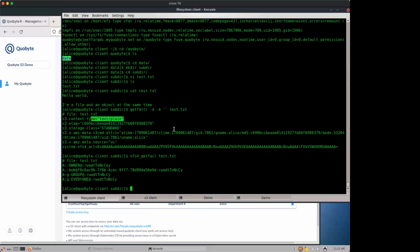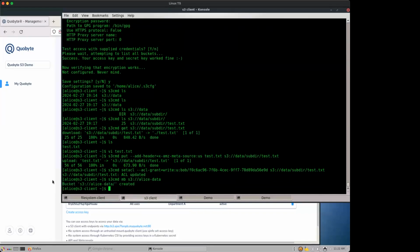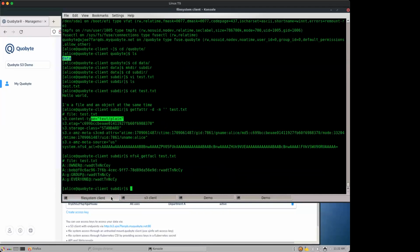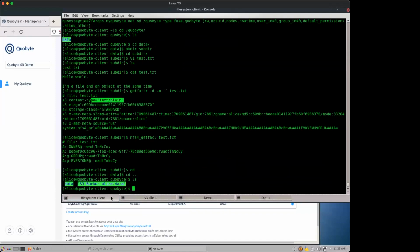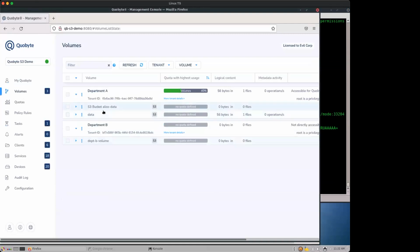Another thing you can do is create volumes or buckets from S3. First, I showed you how to create a volume from the Quobyte side, from the web interface. But users can also use S3 command, for example, to create a bucket. This one, Alice data, was created as a bucket, is now available here. And then we go back to the Quobyte mount, you can see also that it's available as a volume. And then, of course, here it's also visible. There's the S3 bucket, no data in there.